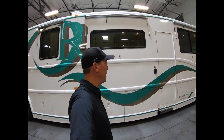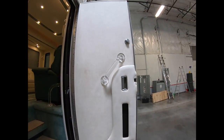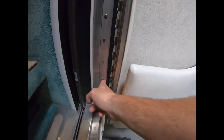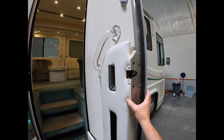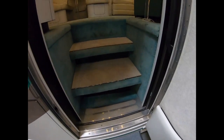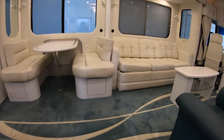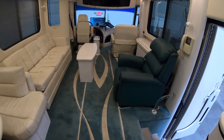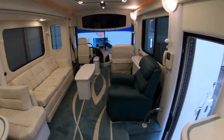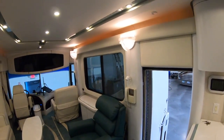Let's go inside and see what's going on here. It's got the doorbell camera there. Look how big that door is and how beefy, and you can see the hinges are almost like a piano hinge or even more industrial, I'm not sure, but you can really feel the weight of this door. So this is a cool look for a '98. Definitely a really cool vibe. The carpet's in pretty good condition, actually. You can tell this coach only has 60,000 miles on it, so the condition overall is a lot nicer than a lot of other coaches of this vintage that I've seen.